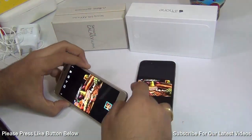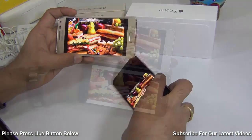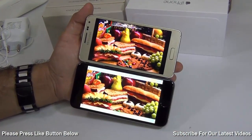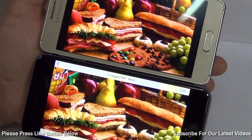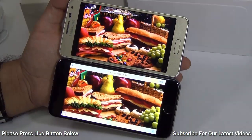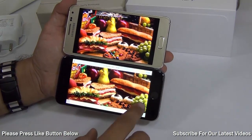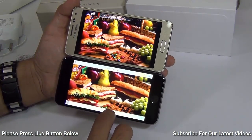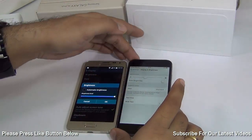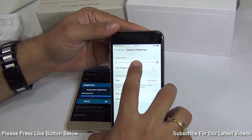This is the same picture that we have downloaded on both of these phones. This is a picture that we have opened on both of the displays. The top one is the Samsung Galaxy Alpha and the bottom one is the iPhone 6, and they are both on maximum brightness. Now let me tone down the brightness a bit on both of these phones and show you how well it looks. Now I'm going to turn the display brightness to around 50% on both of the phones.